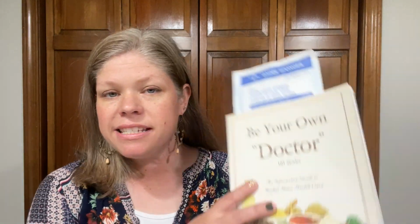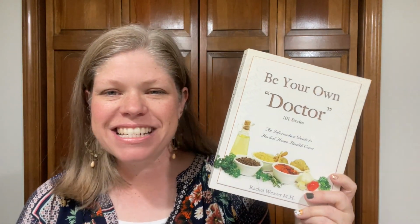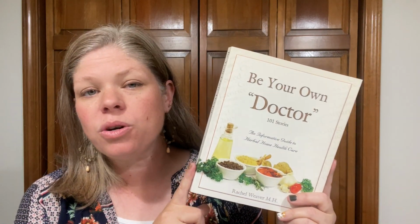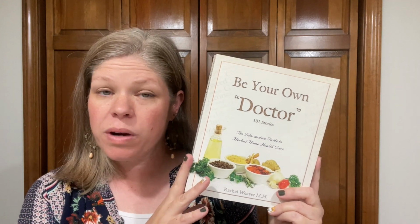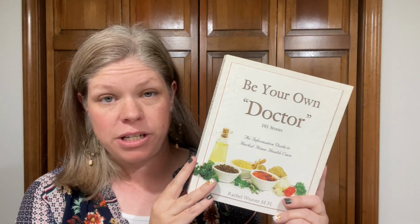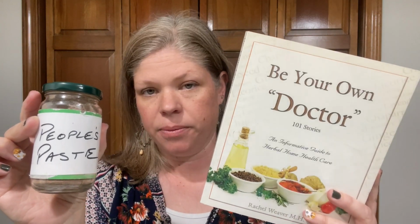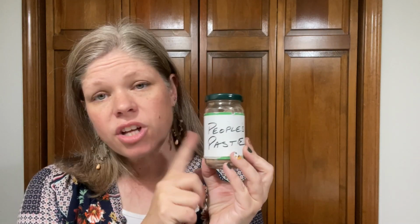Okay, so I promised I would tell you about this book. This is a really good book for natural remedies. And in this book is one of my absolute favorite recipes, and that is for this people's paste. This was actually made for me by a friend, but she used the recipe in here. And this is basically a bleed stop or a stop bleeding, if you've ever heard of those, where it's a clotting agent. This is all natural.